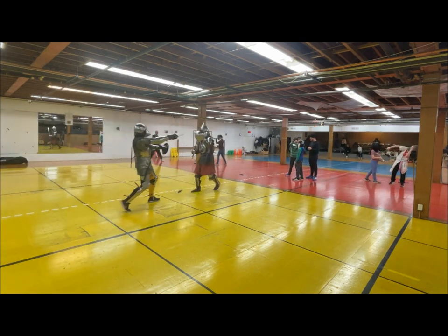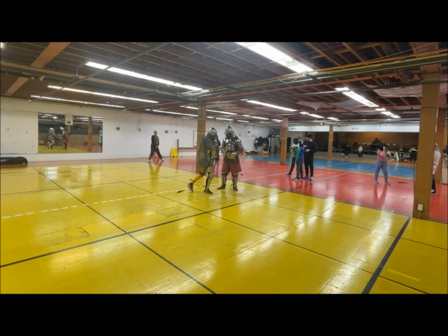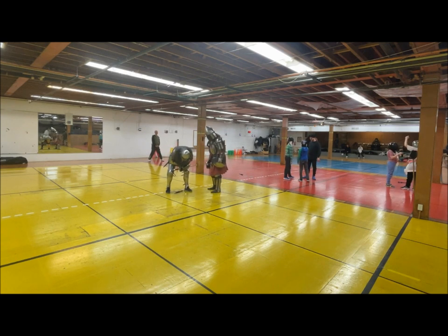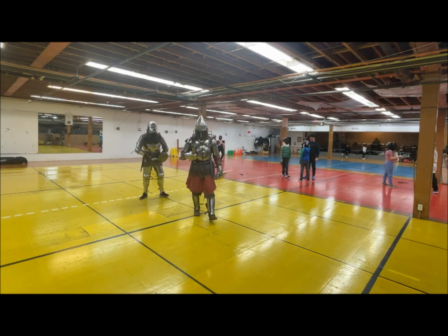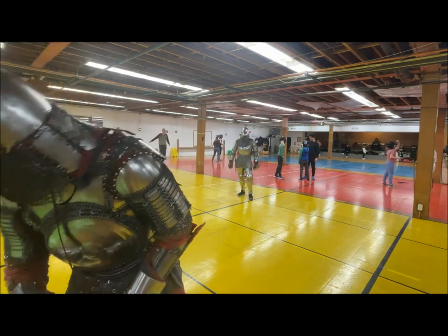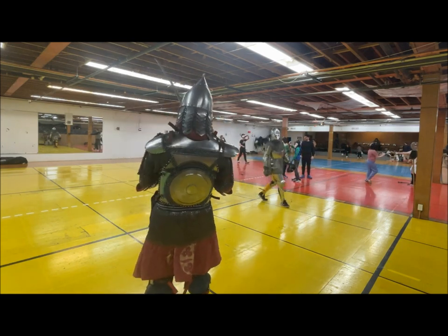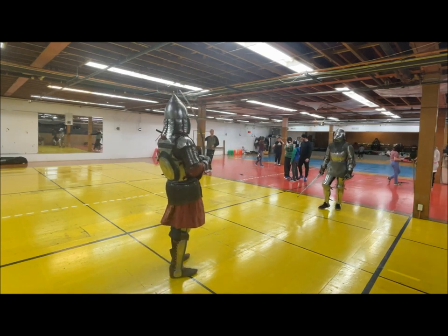So here, obviously, or maybe not obviously, if this is your first time seeing any of this, I am wearing the mid to late 15th century into the 16th century Ottoman armor, which is me walking toward the camera right now. And Patrick, who I'm fighting, is, I believe, in 14th century armor? I'm not sure. Late 13th? I'm not exactly sure about European armors that much.